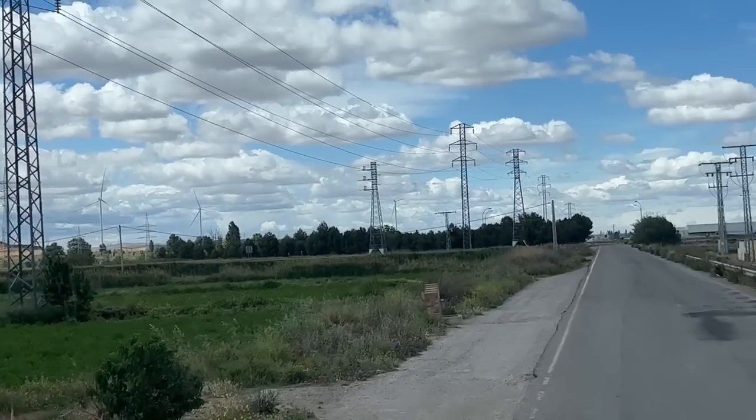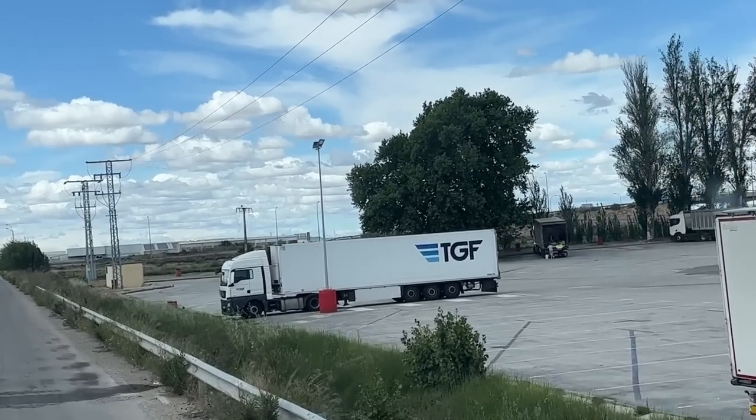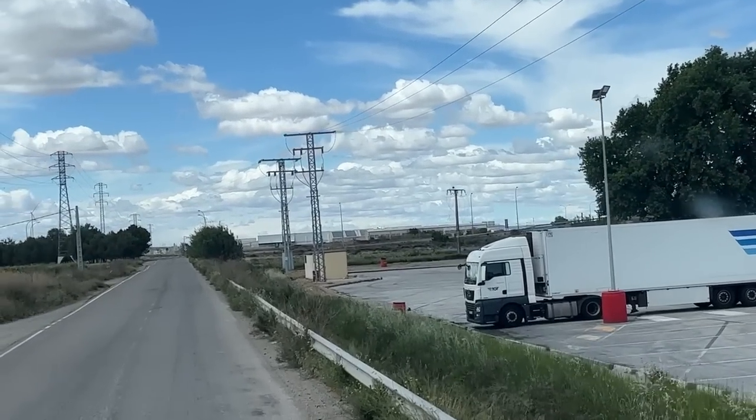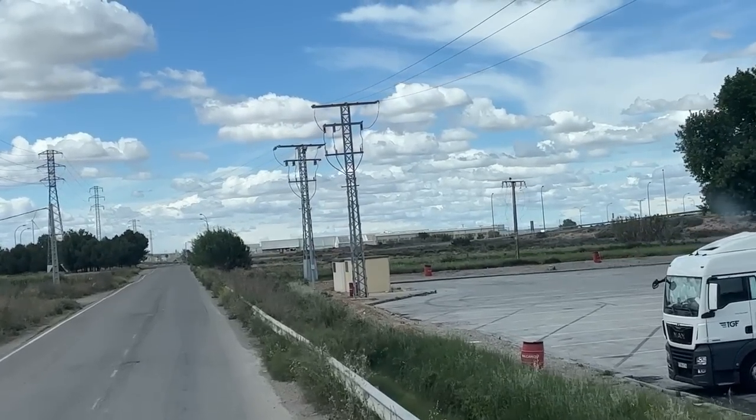So if you can turn it round and park it the other way round, like I have, like that guy's done, he's parked after me, it just means we get a little bit more time before the sun gets over the top and heats the cab up.